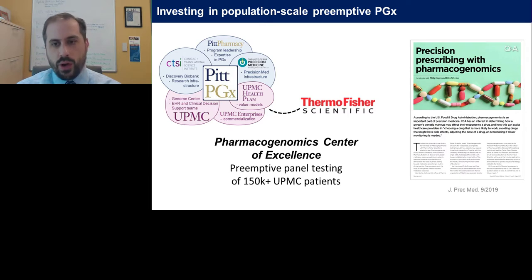So we formed a new partnership, a really innovative academia, health system, industry partnership. You can see the groups described here, and in our publication that emphasized the direction and the goals of this. We created a brand new Pharmacogenomics Center of Excellence in Pittsburgh by bringing together my group here in Pitt Pharmacy, in the School of Pharmacy at the University of Pittsburgh, CTSI that I mentioned before, this research-based framework that provides infrastructure across the university, the Institute for Precision Medicine, leading precision medicine programs, as well as UPMC Clinical, our brand new genome center, the health plan, as well as a commercialization unit within UPMC.